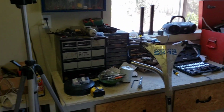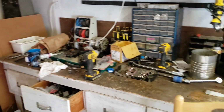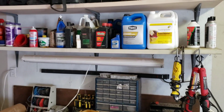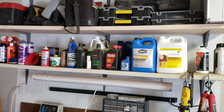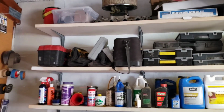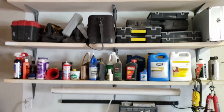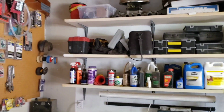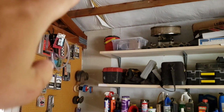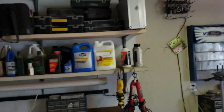And I'm just kind of going through and organizing. It doesn't look like it's organized, but we'll get there. I've been doing projects basically on the side, you know, work-related projects. I've got kind of our oil shelf going on. I've got my tool shelf, and then I've got spare parts thrown up above. These shelves are very rickety, and I do not like them. They are going to come out, and then we're going to come down from the rafters, and then we're going to come across. We're going to build some really nice shelves above the workbench.